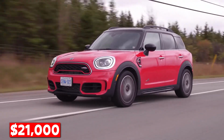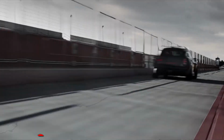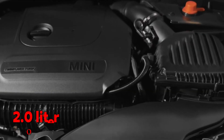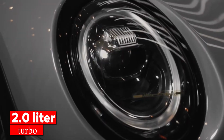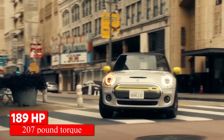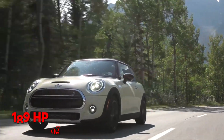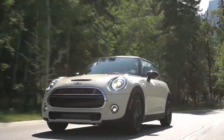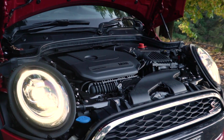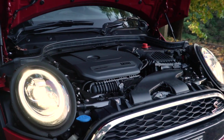These launched at $28,400, but now 2020 models with 25,000 to 45,000 miles go for $19,000 to $23,000. Mini stuck a 2.0-liter Turbo 4 under the hood that makes 189 horsepower and 207 pound-feet, with either a 6-speed manual or 7-speed dual clutch. The engine has its own personality with turbo lag that actually makes driving more fun instead of annoying you.